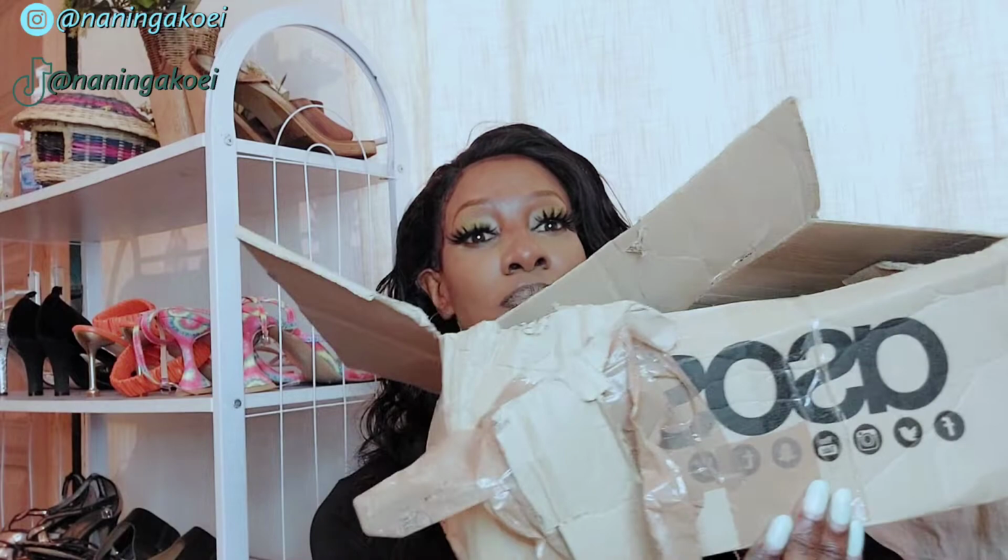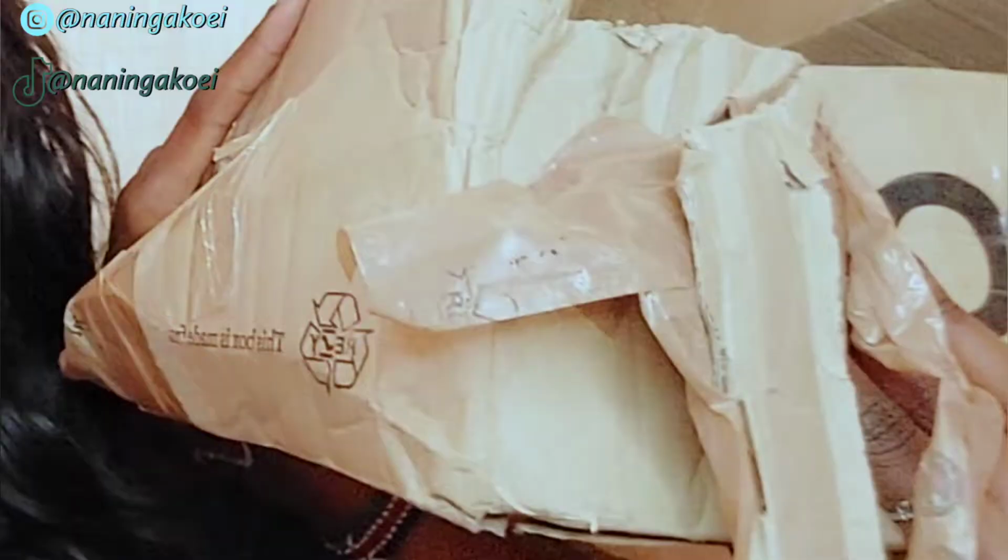Of course, I bought some items of clothing, and they came in a carton that was squashed. I did open the carton, as you can see. The carton was severely squished, but anyway, for as long as the goods arrived in good condition. Most of these goods I haven't opened actually, but let's just proceed.